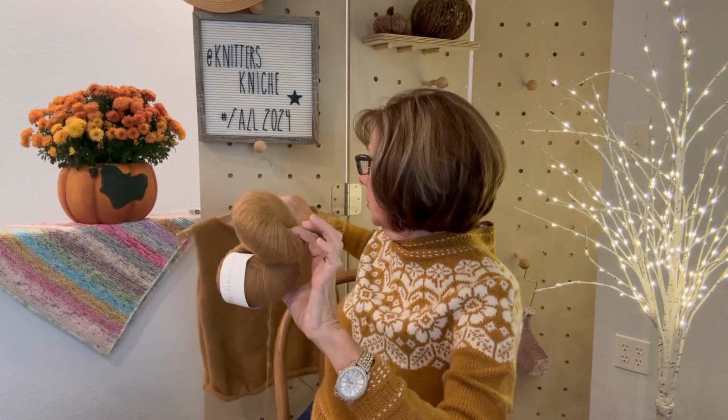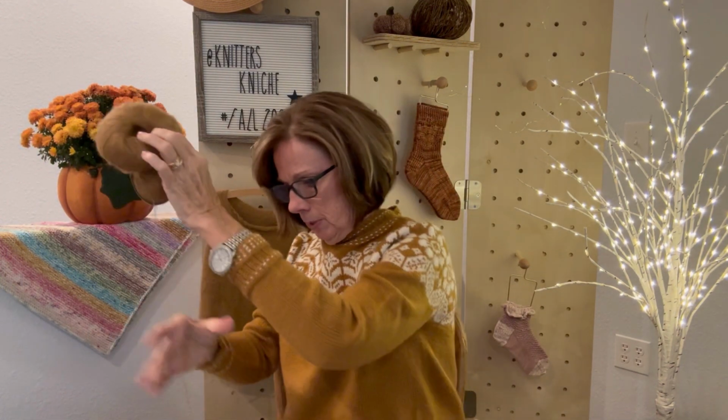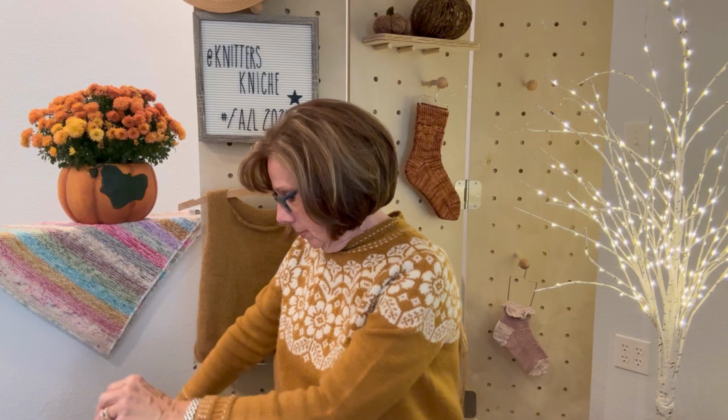And when you're purchasing mohair, a suggestion from me would be to make sure that it has silk in it, because the more silk you have along with your mohair, the softer the mohair is going to be against your body. So that's what I'm working on.